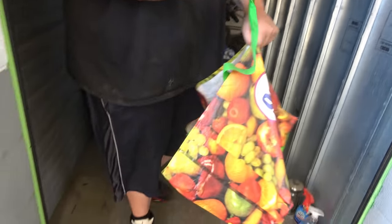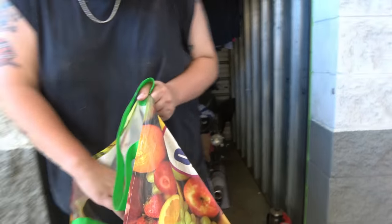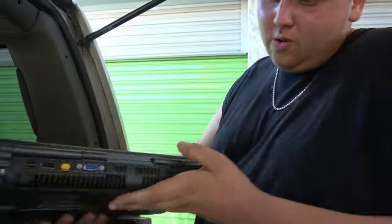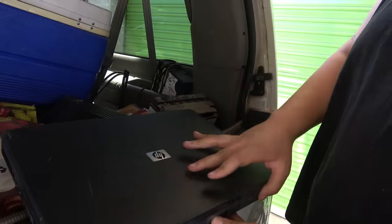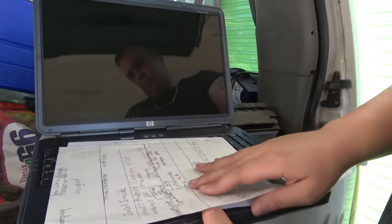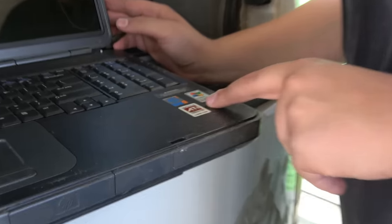Ooh, you see that? Look what I see. Is that a laptop? Looks like it to me. That is a huge laptop. I've never seen a laptop this big in my life. It's either really old or really expensive. Windows XP, so I'm gonna go on the very old side. Look at that.